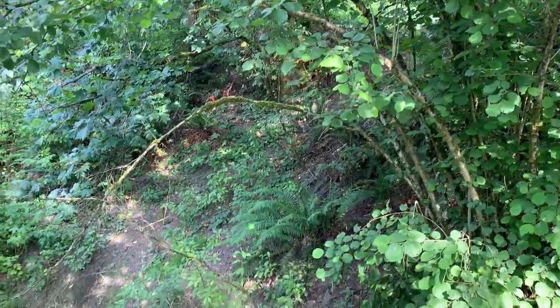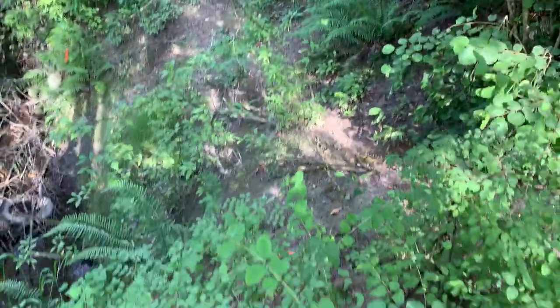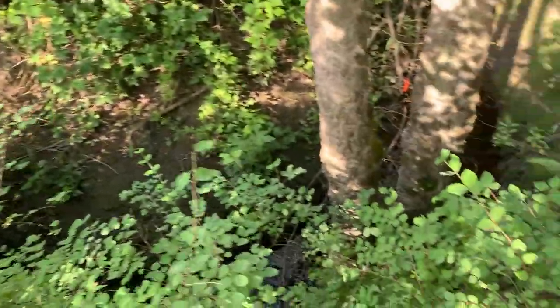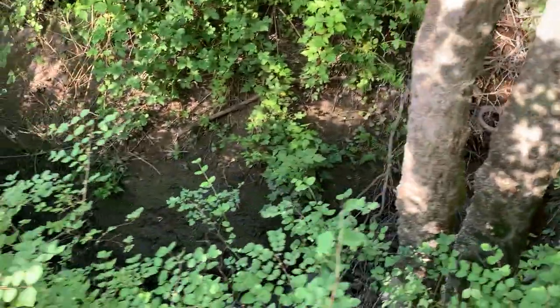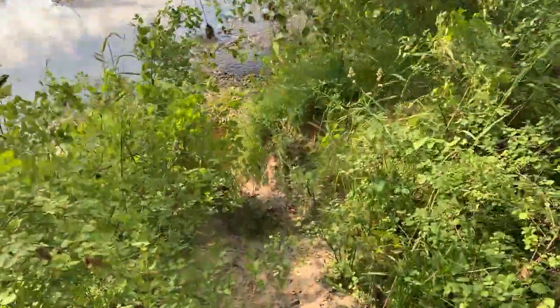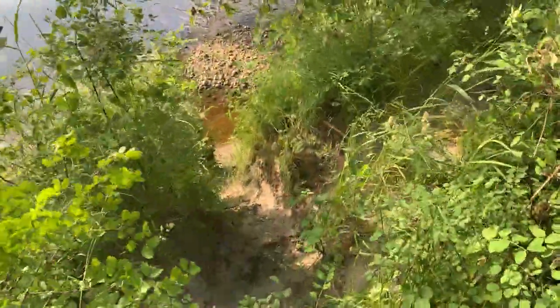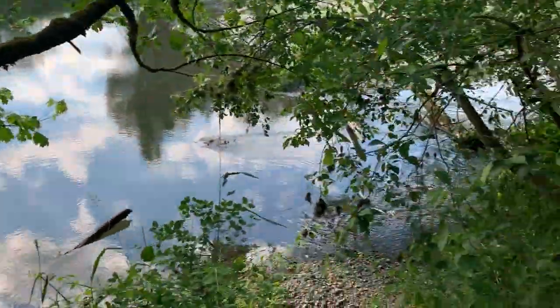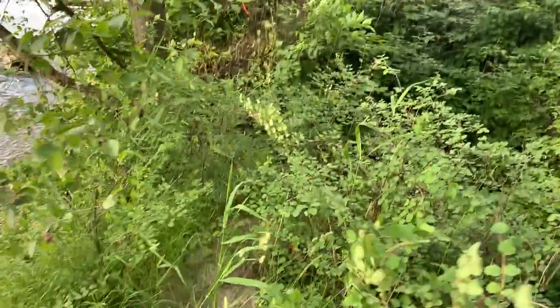Okay, so I hit it down a little incline over there and headed this way. You can see there's a tiny little creek down there. I think you can see it. And then another little drop here down to the river. But look at this, guys. Isn't this incredibly beautiful? So nice.